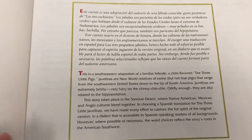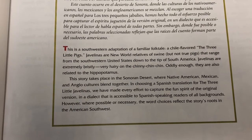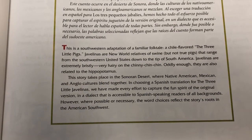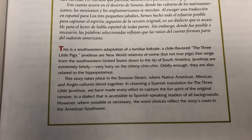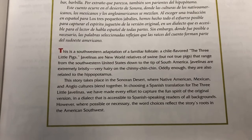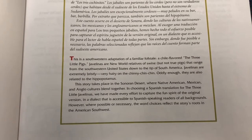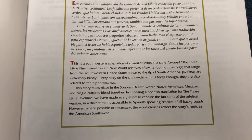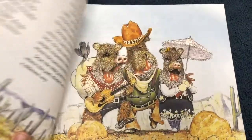Oh, this tells a little bit more about the book. This is a southwestern adaptation of a familiar folk tale, a chili-flavored Three Little Pigs. And it says that javalinas, the animal in this story, are New World relatives of swine, but not true pigs, that you can find in southwestern United States and South America. They are very hairy on their chinny chin chins and also related to the hippopotamus. Let's see what happens.